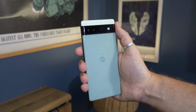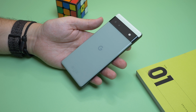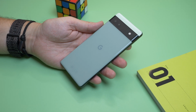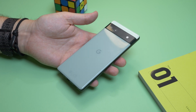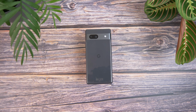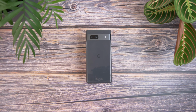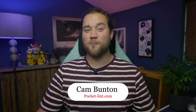In previous years, Google's A-series phones offered an affordable alternative to its flagship models, particularly the Pixel 6a, which offered the important Pixel 6 features in a smaller, more affordable package. The Pixel 7a is attempting the same, except this year it's pushed more into that premium look and feel, and importantly, isn't quite as affordable. But now, because it's older and cheaper, the Pixel 7 actually makes a lot more sense. I'm Cam Bunton from Pocket-lint, and in this video comparison, I'm gonna show you why.